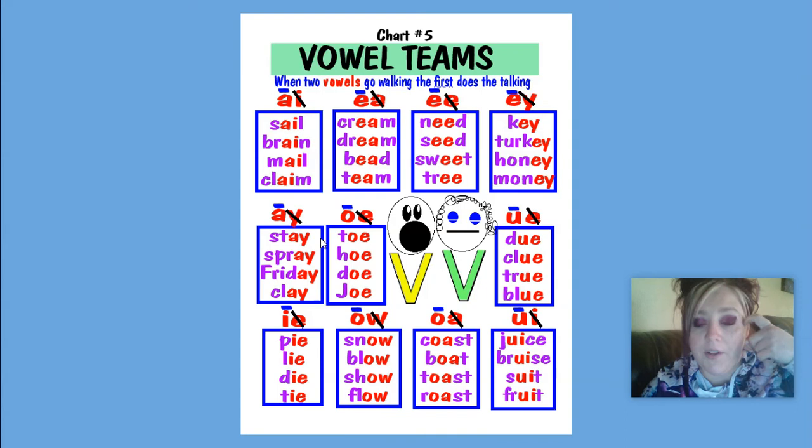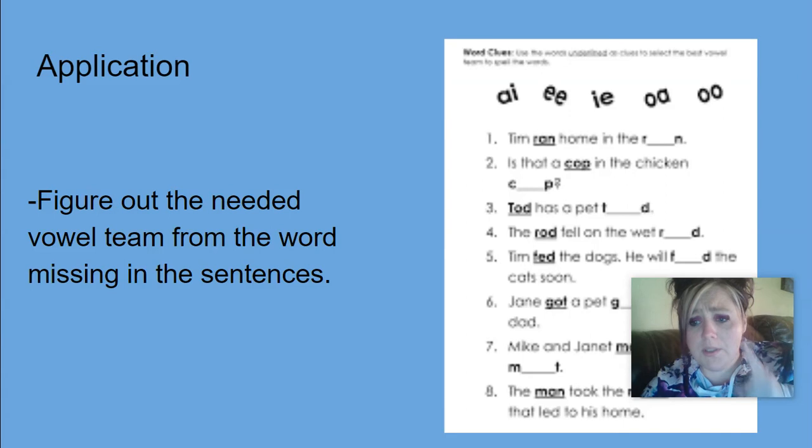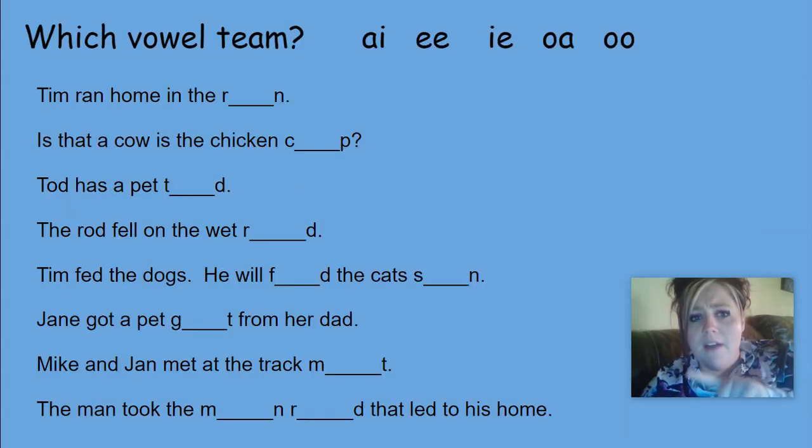So that's really helpful. And then they have this nice little graphic here. It shows you that this vowel is talking, this vowel is silent, and it also says it up at the top. So I think this is a really great graphic as well. Just helps you remember the rule. Okay, so it's time for some application. We are going to be doing this worksheet. You can't really see it very well, so I've added it over here.